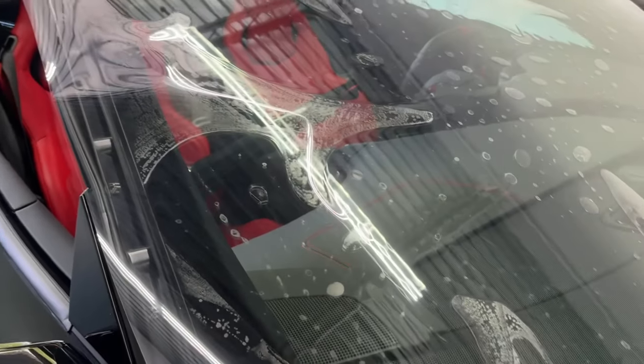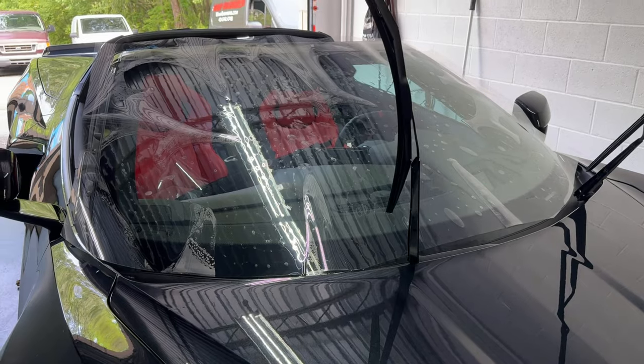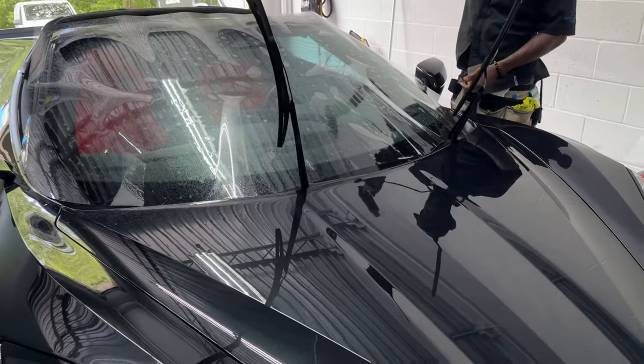That's just wild, man. Definitely cheaper than a new windshield. Oh, what? Oh, man.